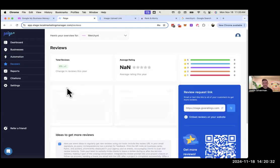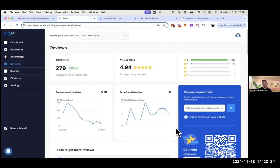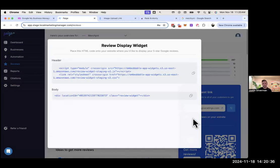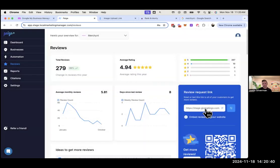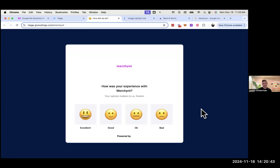Let's talk about reviews real fast. So this comes with a review management tool. You can also embed the reviews on their website, so we give you code to do that. And we give you and your clients a review request link. And so this is from a fake agency, ABC agency. So your logo would show up here and a link to your website.